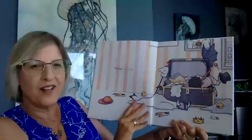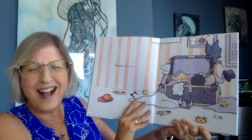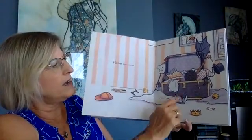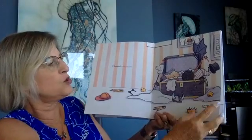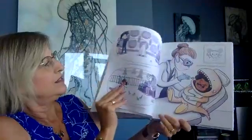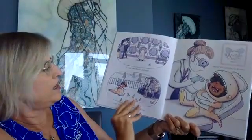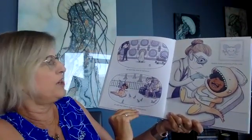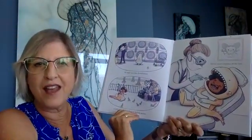Harriet loves costumes. Do you like costumes? I love them, especially at Halloween. Looks like Harriet has a whole bunch of costumes in this great big suitcase. She didn't save them for Halloween or only wear them to dress up at birthday parties. Harriet wore costumes all the time.